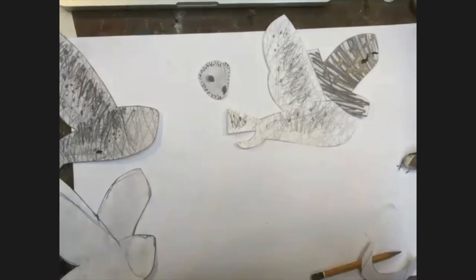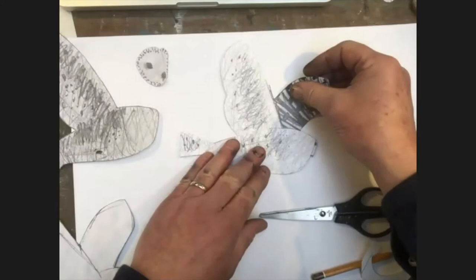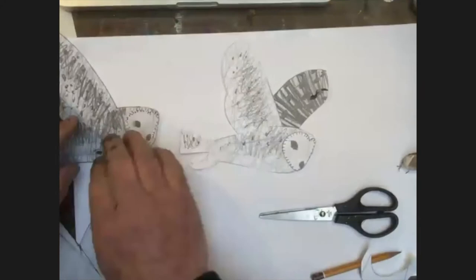So here we go, another face. And you should end up with three pieces. Body in one wing, back wing, and face. Based on your template.